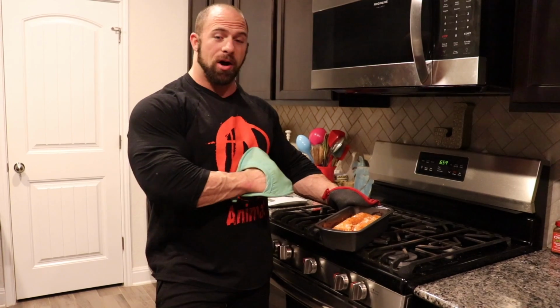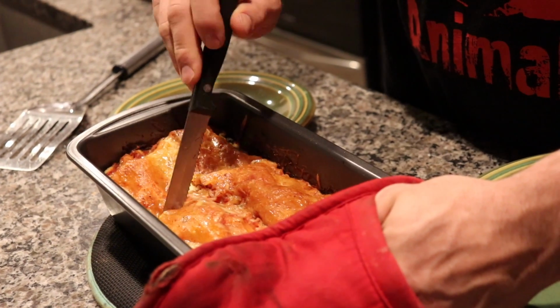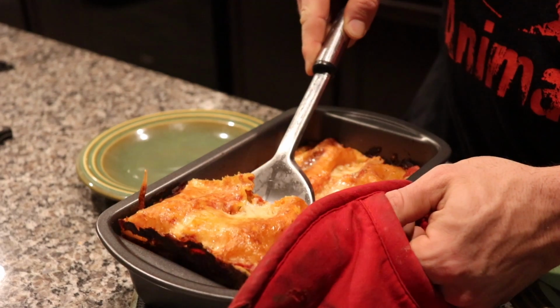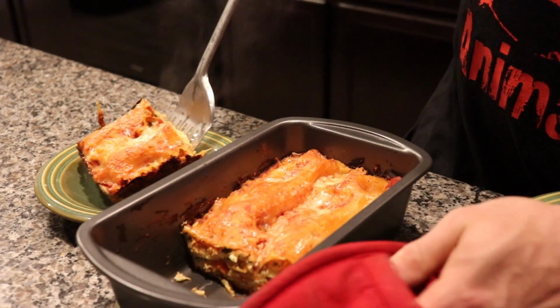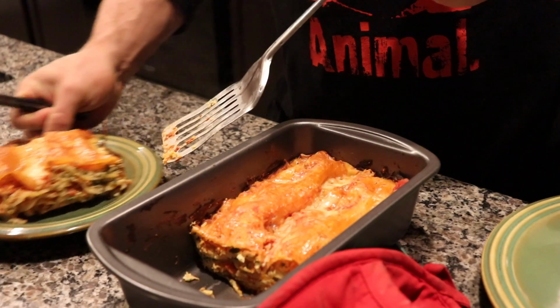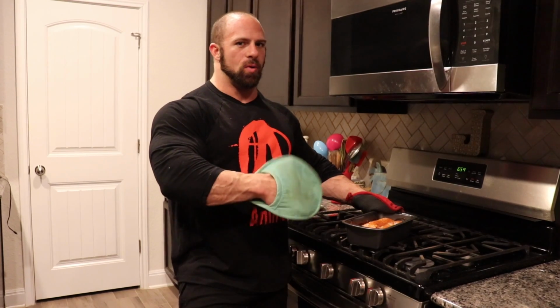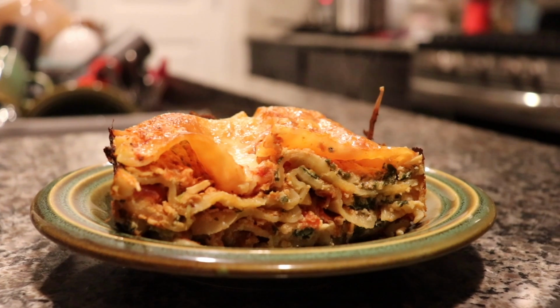So I'm gonna cut out my portion, Renee's portion. Like I said earlier in the video, I eat about 2/3 of this and she'll eat about a third. So I'm gonna eyeball it. You don't have to eyeball if you want to be really exact. Like I said, you could have weighed your container, weigh your lasagna now, and you'll know what the total weight is for your macros, and you can weigh out your portions that way.